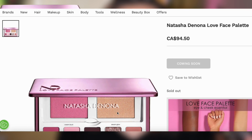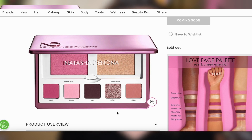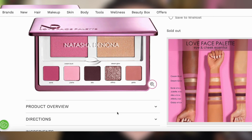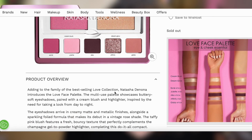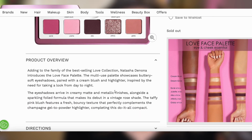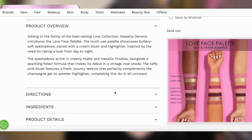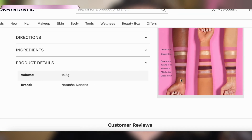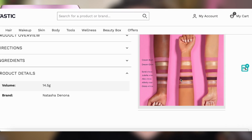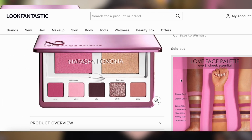Adding to the family of the best-selling Love collection, Natasha Denona introduces the new Love Face palette. It's a multi-use palette that showcases buttery soft eyeshadows paired with a cream blush and highlighter, inspired by the need for taking a look from day to night. The eyeshadows arrive in creamy matte and metallic finishes alongside a sparkling foiled formula that makes its debut in a vintage rose shade. So that's that nice shimmery shade that we're talking about.